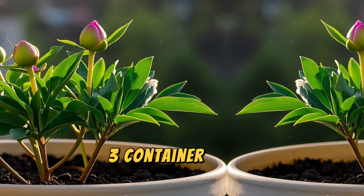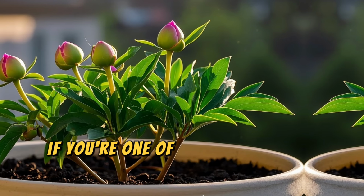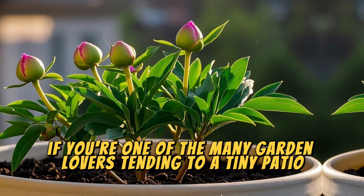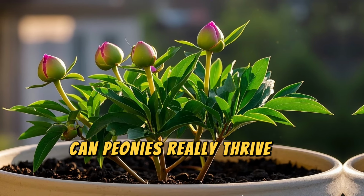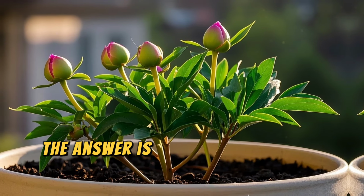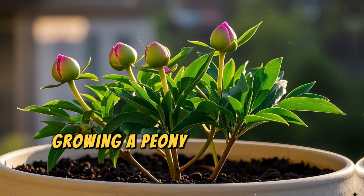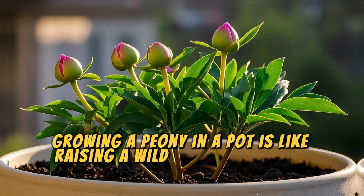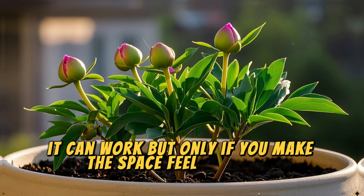3. Container magic. Yes, it's possible, but... Now, if you're one of the many garden lovers tending to a tiny patio or a sunny windowsill, you might be wondering, can peonies really thrive in containers? The answer is yes, but with a little extra care and understanding. Growing a peony in a pot is like raising a wild spirit in a small room. It can work, but only if you make the space feel like home.